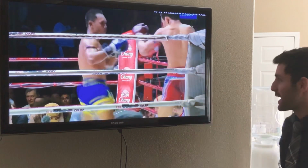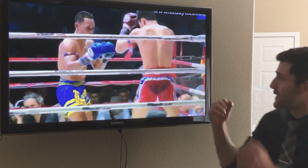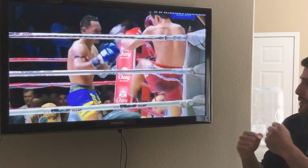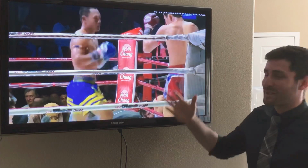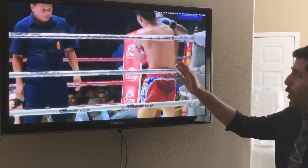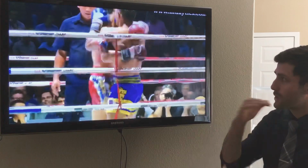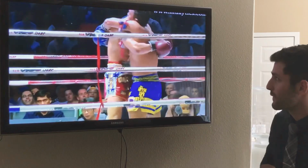Notice Saenchai right there. I'm going to rewind this. He's kind of getting a little frustrated. So you look at his hands, he's like, come on, dude, let's fight. He wants Petch to open up more. It's just so frustrating because he's not opening up too much until he gets in that clinch. Once he gets in the clinch, he's ready to work. He's ready to fire off his knees.